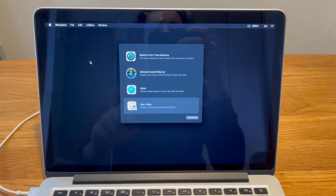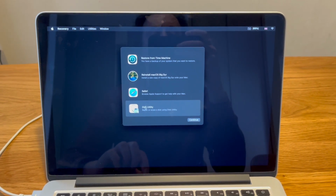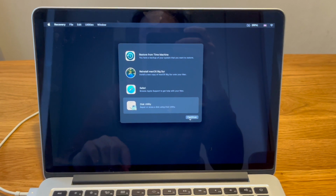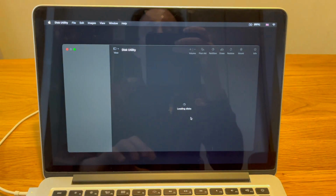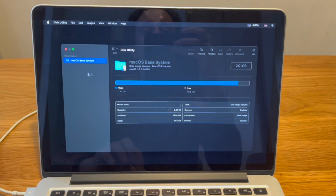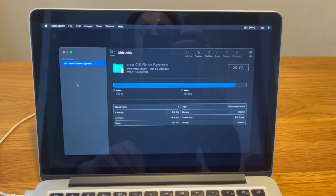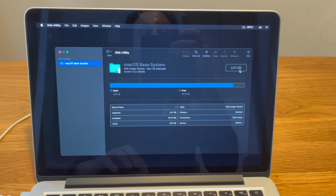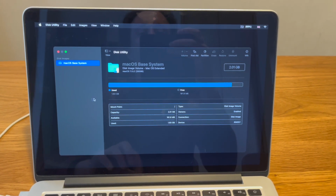I'm going to go into disk utility and just have a look and see if I can actually see the disk. Okay, I cannot see the disk. So macOS base system, that's good that that's there at least. 2 gigs. So there's supposed to be a 500 gigabyte SSD showing up here.